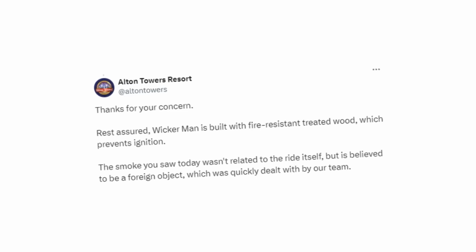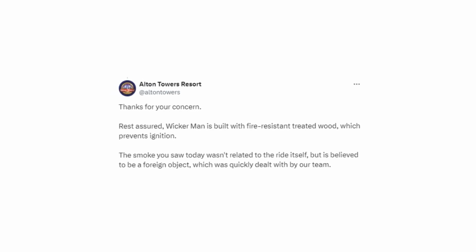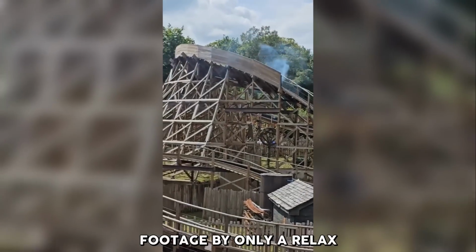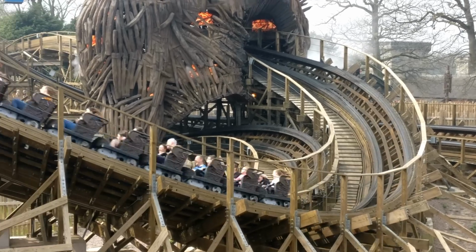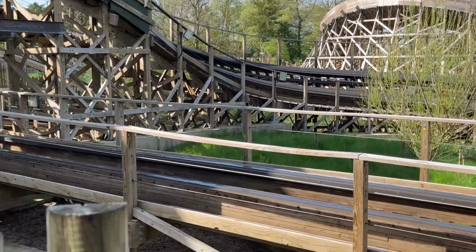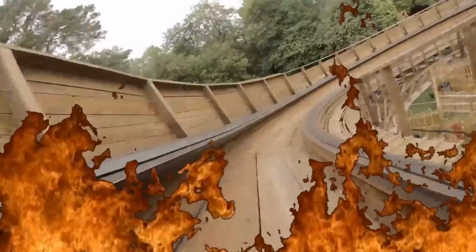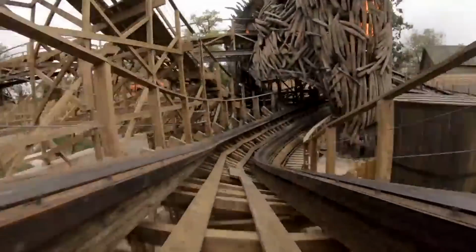But to an extent, I am glad that it was something else, an external factor that put it on fire, because if it was something in the ride track or to do with the wheels or something like that, then I'd be very worried. So as much as at first glance it did seem like the smoke was rising from that turnaround and oh my god, there's a massive fire happening. No, there was no massive fire. There was a fire, but it was one that could be contained easily by the staff.